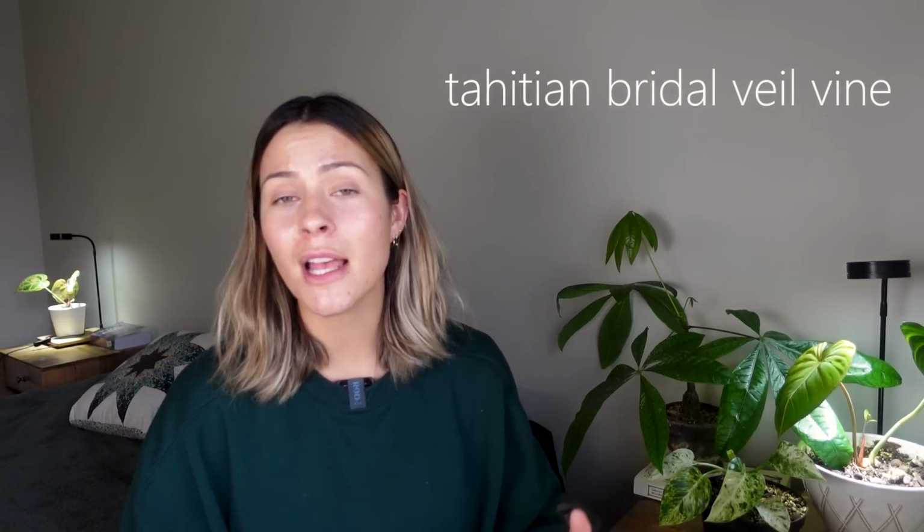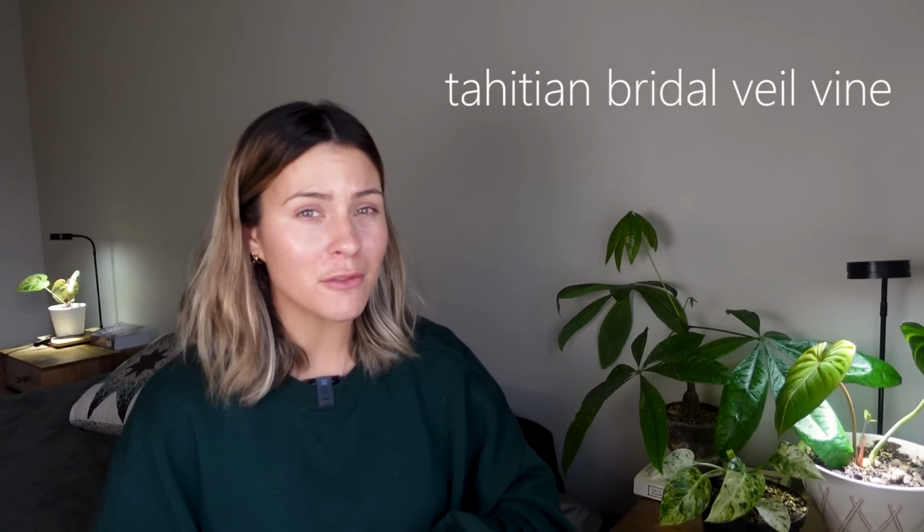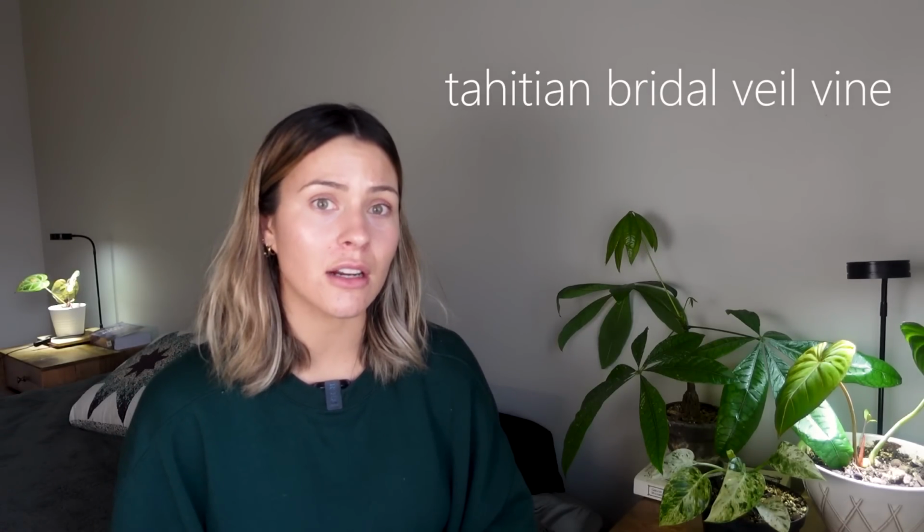As far as care goes, I think it does a little bit better in like indirect light. It can tolerate a little bit of direct light, but just be careful with it. I also have found it to be a little bit thirstier of a plant.